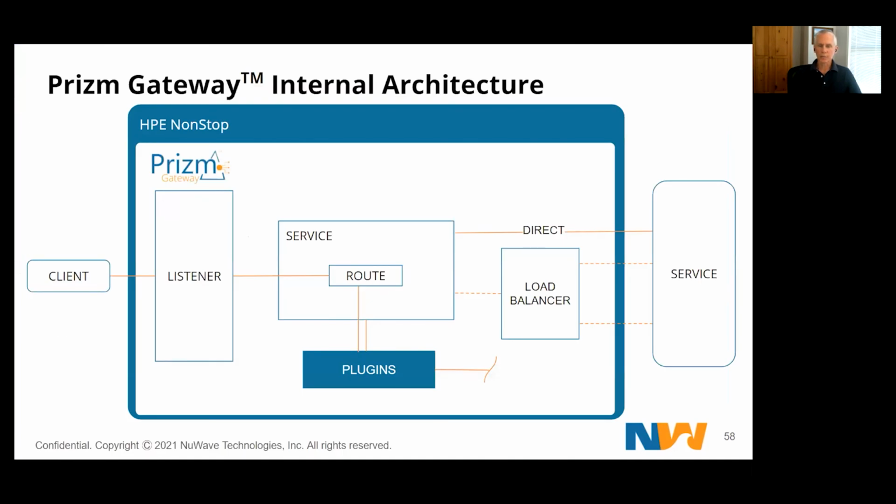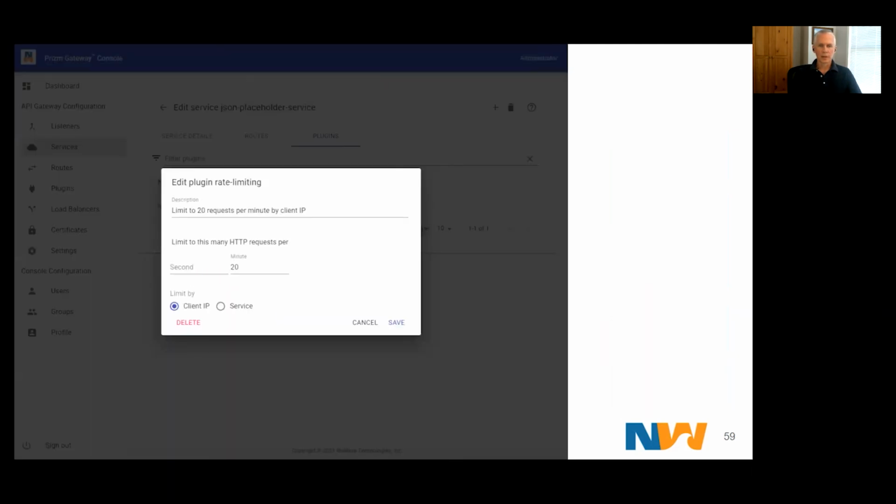And then we're going to add a plugin to the service. For example, the rate limiting plugin from the example given earlier. In this example, we're going to be setting the rate limit of 20 requests per minute, or once every 5 seconds per client.